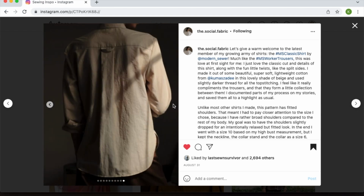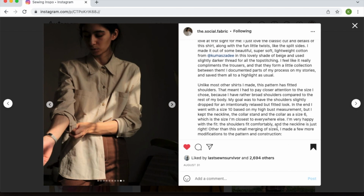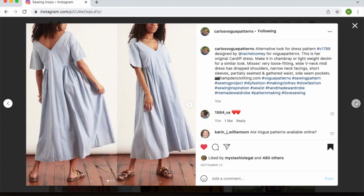I'm not really super familiar with that brand, but looking at this photo, I think that I want to be. She also included some fitting notes that looked really helpful, and they actually looked relevant to me if I ever do want to make it. She says she has broad shoulders, so she was paying attention to that, and that's something I have trouble with, so I need to pay attention to that as well. So I saved this. It might be useful to me in the future, and if nothing else, it is just really, really pretty.